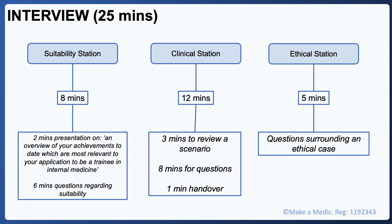And I don't believe you can use any, but you can't write anything down either and read off a sheet, so it needs to be rehearsed, but still trying to sound as natural as possible, to present your arguments as to the achievements that you have and why they're appropriate to your application. Following on from that, you'll have 6 minutes of questions regarding your suitability, so those can be from the interviewers asking questions based on what you've just spoken about for those 2 minutes.